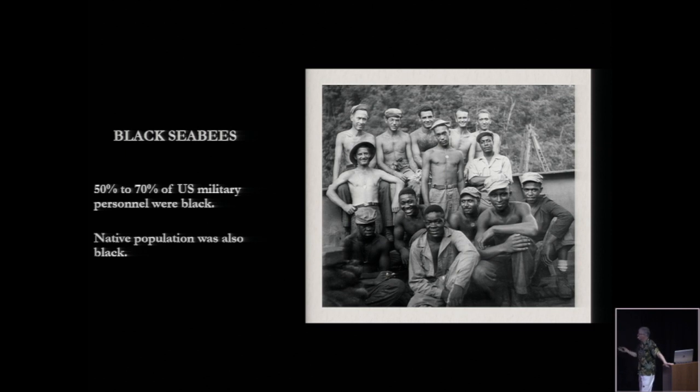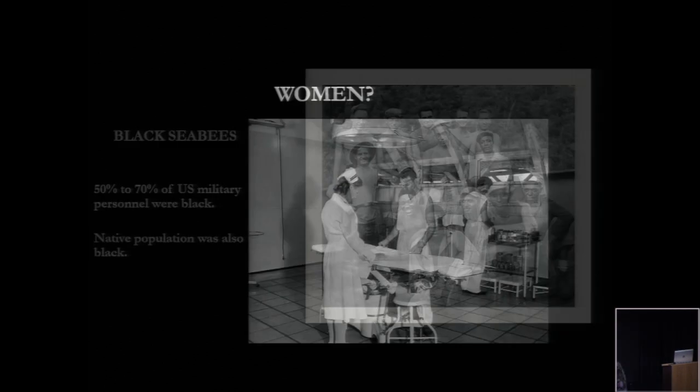And this is what they saw. They saw black Seabees. And 50 to 70% of the U.S. military personnel on Espiritu Santos, as well as New Caledonia, were African Americans. They were African American Seabees. And this gives you an idea. Here's Caucasians and blacks working together, even though it was supposed to be a segregated military.